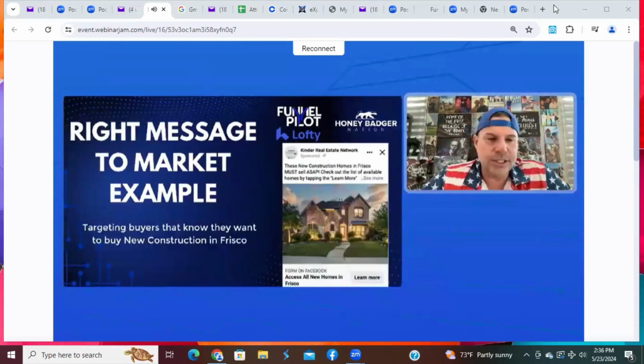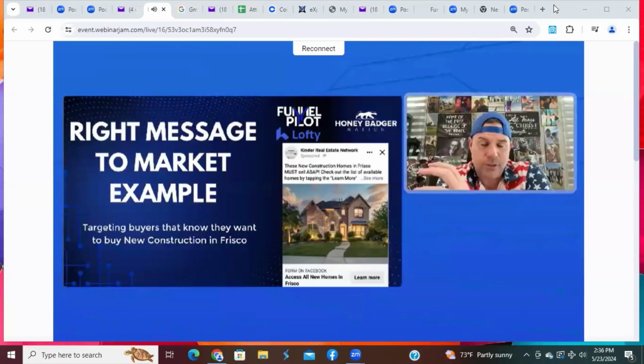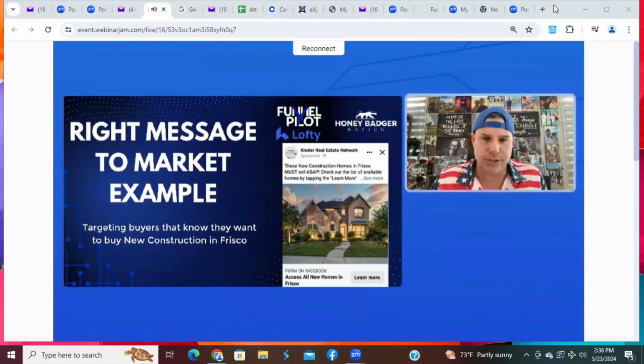Okay. So once again, message to market match, right? We're trying to speak to that one person that's in that very place, right? So this is the new construction funnel. This is the one we're going to start with because it is getting the best results hands down. Unless you have no new construction anywhere in your market, this is what I would tell you to do.